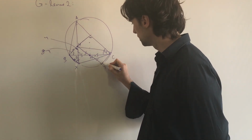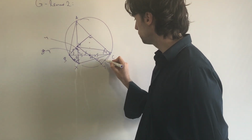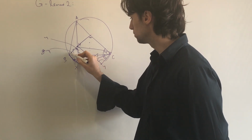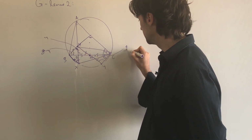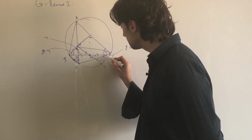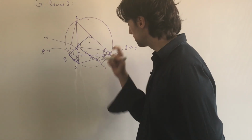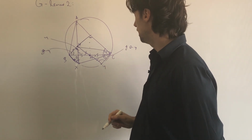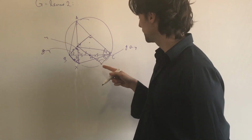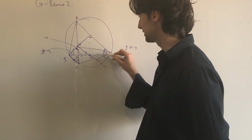So then we have the angle CYH is equal to this one. But more importantly, the angle YCB is equal to this angle right here. So this angle is going to be equal to 90 minus gamma, if I am not mistaken. Actually, this does not solve our problem just yet. Actually, it does solve our problem. So what do we get? Then we get that YCA is 90, because this is 90 minus gamma plus gamma.